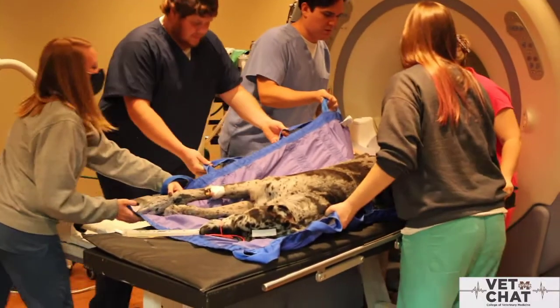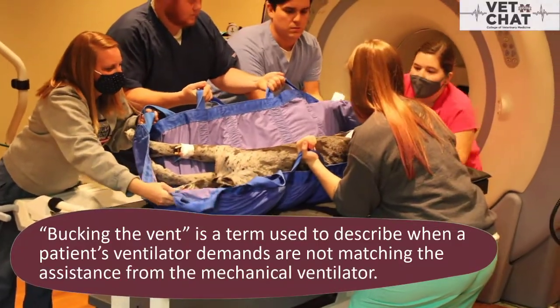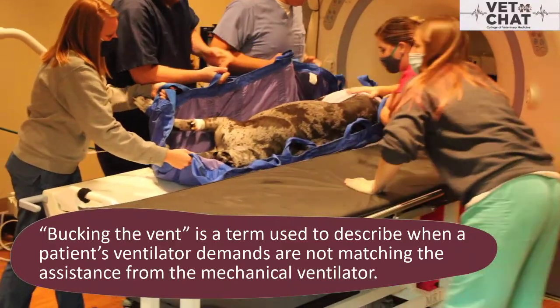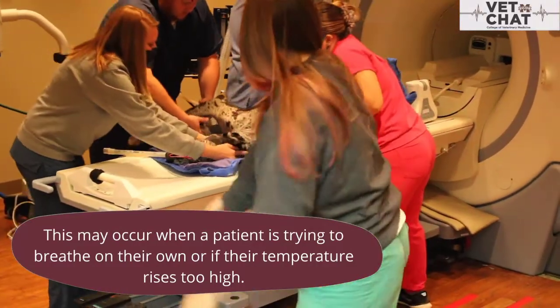Our end-tidal can alert us if our patient is waking up, or a lot of times with bigger dogs, they'll begin bucking the vent as they are panting because they get too hot in the magnet. So if that's the case, we bag them down with ISO. So we have to make sure our patient's secure. We also have to make sure they're straight as possible.